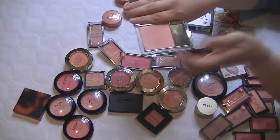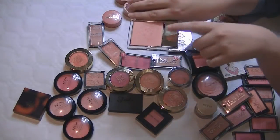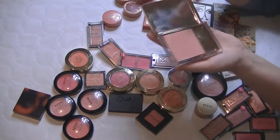This is an Estée Lauder blush in Peach Passion, I think it is. Yes, Peach Passion. I love this. Absolutely gorgeous. Lasts forever, not going anywhere.